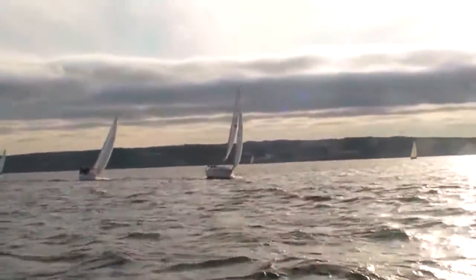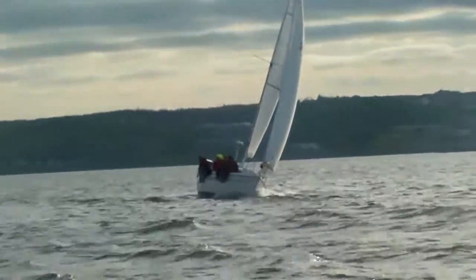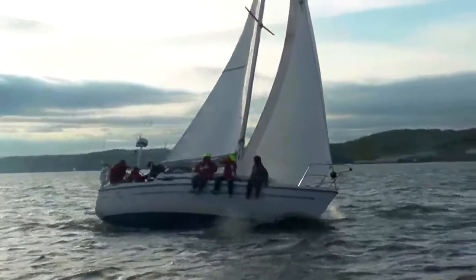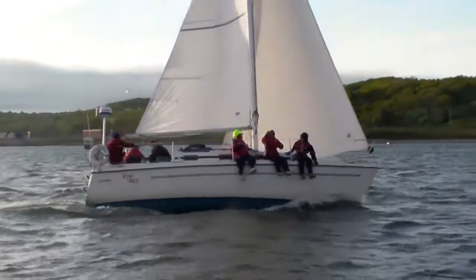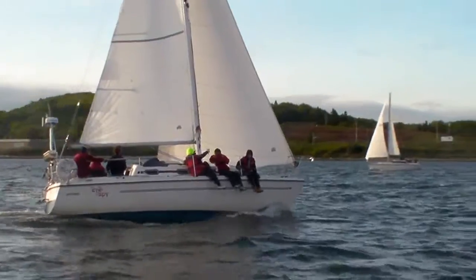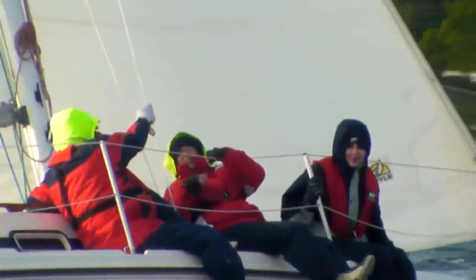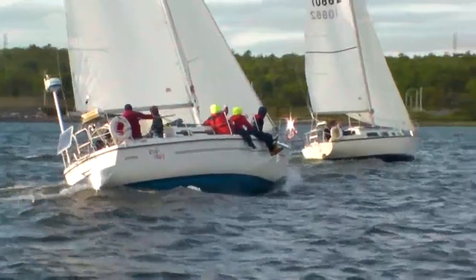Alright, behind them we have, I think it's the Fifth Estate, followed by I Spy. I Spy's got a lot of bodies on the rail there. Jeez, looks like they got 6 or 7 there on the rail. Nice and flat, and I think they're the Tobacco Seafood Fleet that made the mark first.